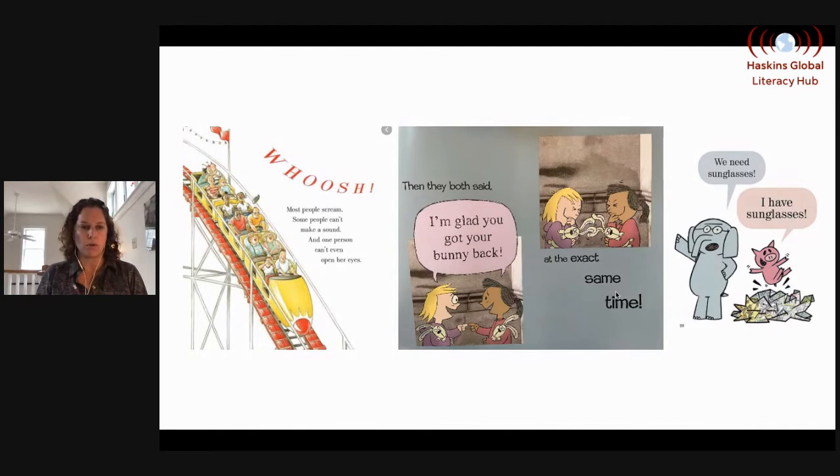So in that first roller coaster page, we can draw our kids' attention to reading top to bottom. Also, we can model the finger sweep, meaning when I finish the line, I sweep my finger to the next line to continue reading that second sentence. Some people can't make a sound. We also see that big red capitalized word "whoosh." We could ask our children, why do you think the author and illustrator made that word look big and red and it's a different shape?